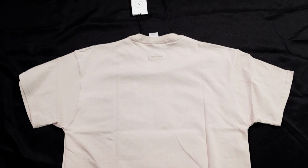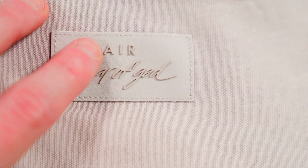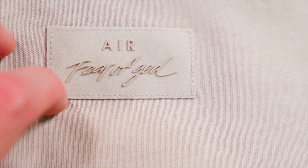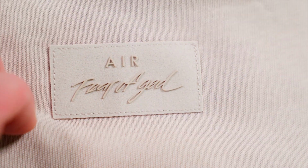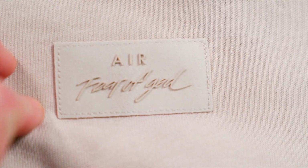And on the back of the shirt, you actually get maybe my favorite element of all. So this is an Air Fear of God patch that is stitched in there on all four sides. The base itself that I'm touching right now is a fabric, but then the Air and Fear of God are a rubber that comes out of that fabric. It's really, really cool and super clean.